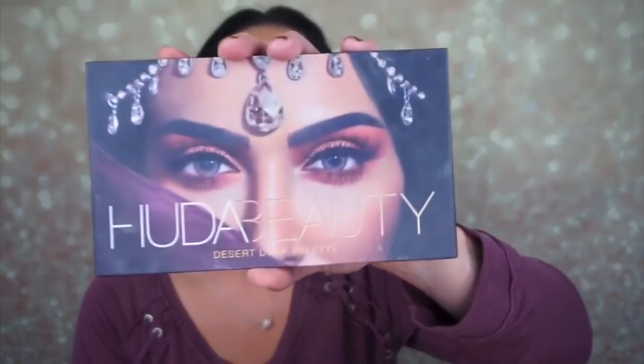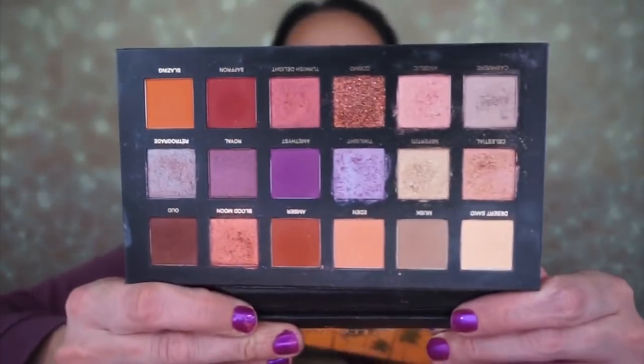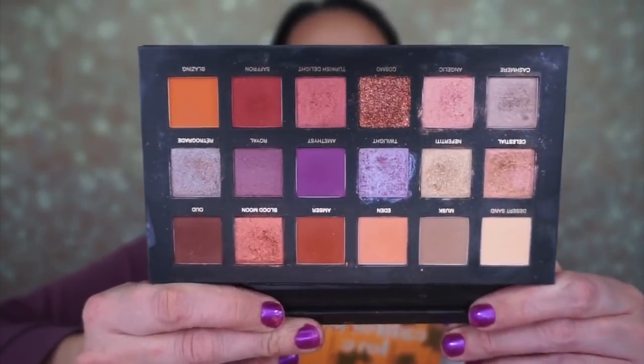Here is the Huda Beauty Desert Dusk palette, and it looks like this. Love this palette too. Really, really like that palette.